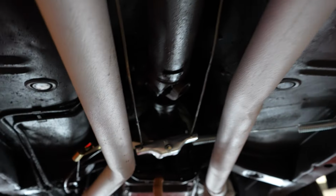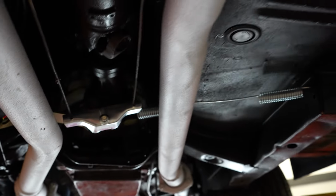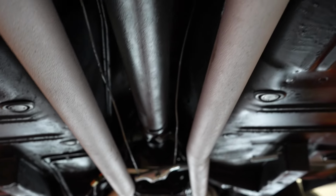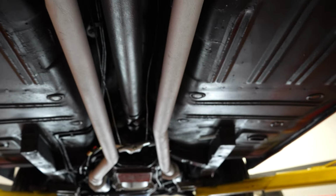Cross members good where the tranny is supported up, and your tail shaft seal also appears to be dry. Nothing going on with the exhaust here in terms of any kind of weep holes, rust holes, pinholes, anything like that. So the exhaust system is in good condition on the car. In the rear of this vehicle, we have drum brakes.